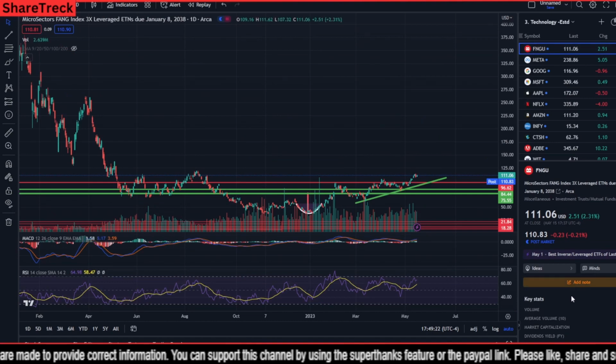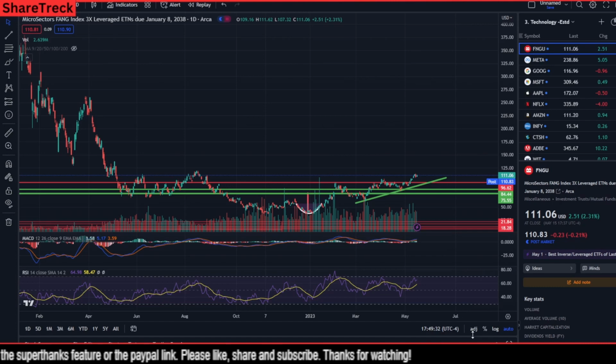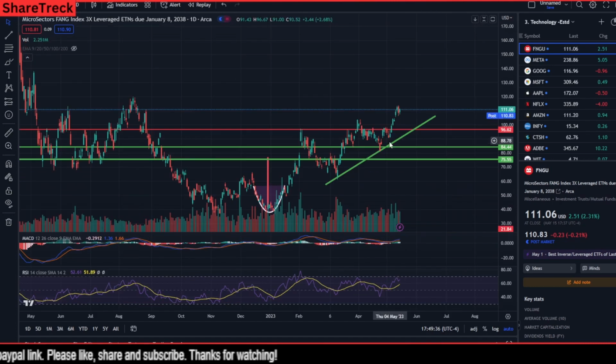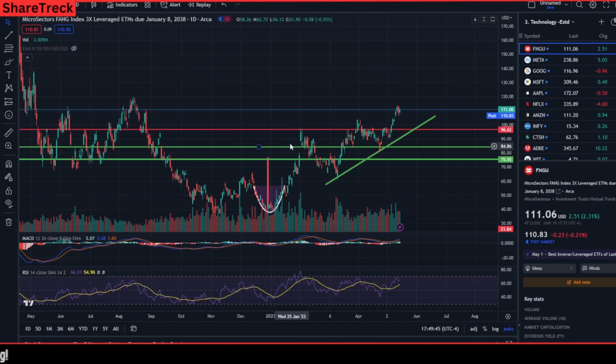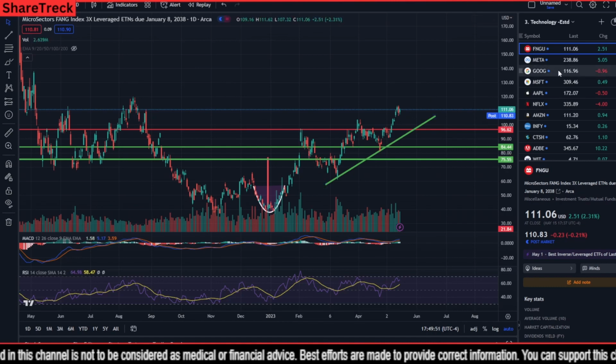So FNGU, which is a 3X FANG index leveraged FANG ETN, has done very well. It's up 2.31%. It's moving along this bullish channel. And each of these candles, as I mentioned, is a one-day candle. So it's doing pretty well. It had a cup and handle pattern for which it met the targets. There was a gap up that happened, but that was taken care of on the way down. So everything is looking perfect for FNGU.